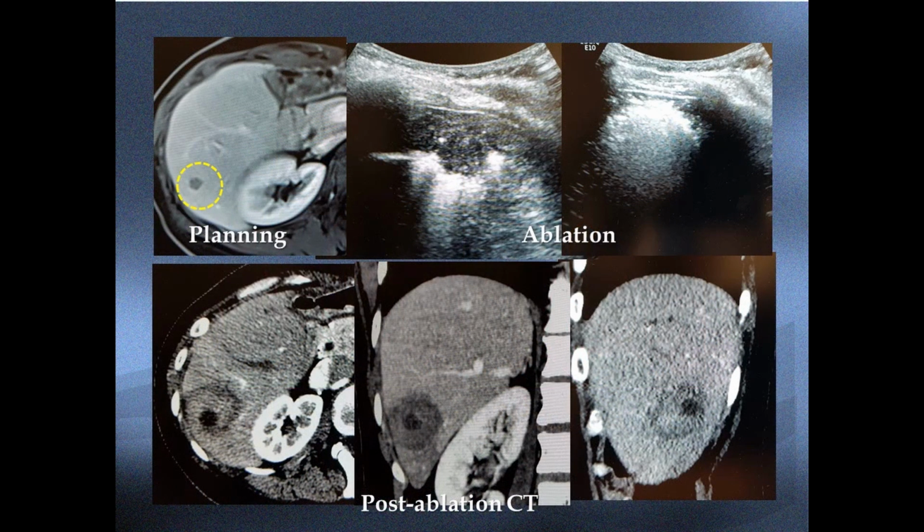You can see the planned ablation zone here. I thought the ablation zone might be optimal during the ablation. However, the post-ablation CT tells a different story. As you can see, the ablation zone was a little bit eccentrically formed towards anteriorly. So, the posterior ablative margin seems to be not sufficient.